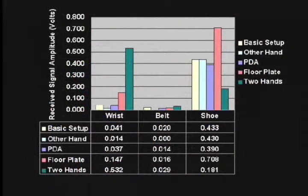This graph summarizes these findings. The wrist and belt can perform better than shown here if the grounding plate is within a few centimeters of the device's grounding plate.